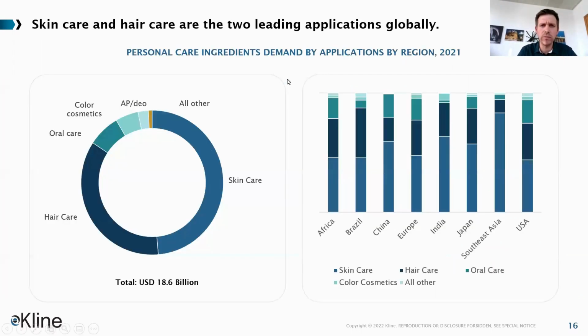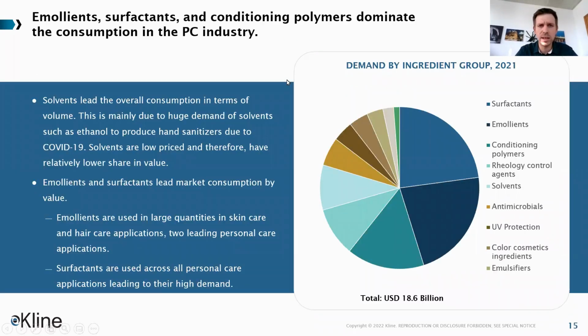definitely taken advantage of the COVID-19 situation with a huge increase, obviously, in consumption of hand sanitizers, notably. So the solvents would be the largest product in terms of volume consumption. But the volume view doesn't necessarily make sense when it comes to looking at a market across categories where the price point is very different.